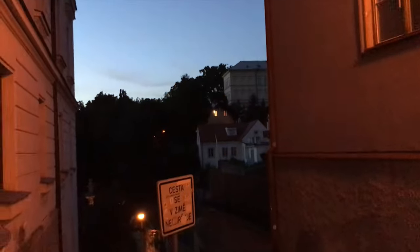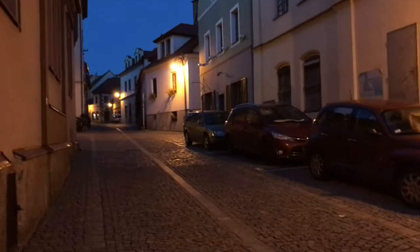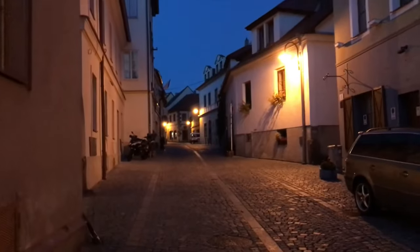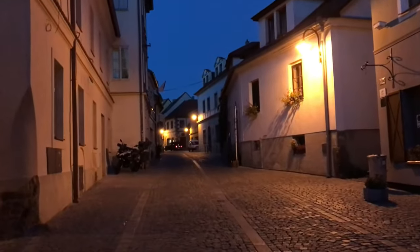Look at that. There's another area there, down there. That goes to, I don't know where it goes, actually. We'll have to explore that for another time. But yeah, looks pretty nice. And this is a street. Let's film this a little bit. Whoa. Should we go there? I don't know. Nah, I don't know where it leads to, so no.